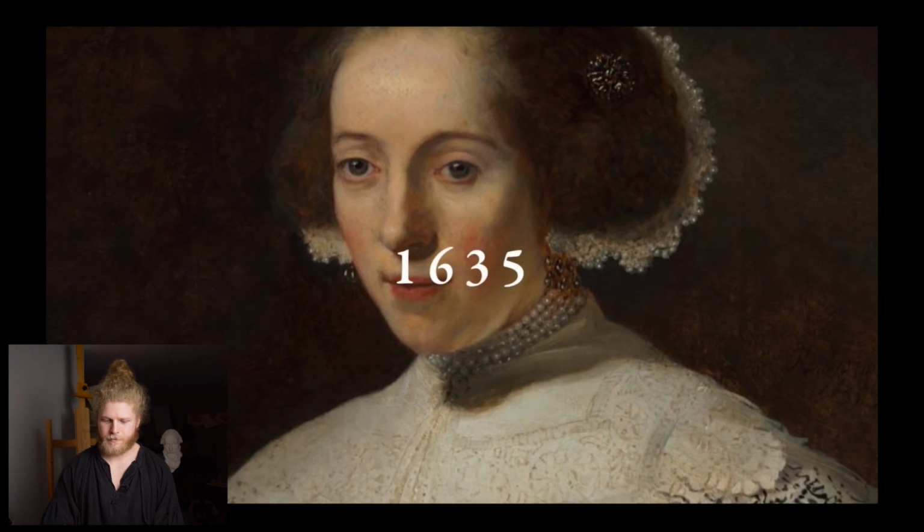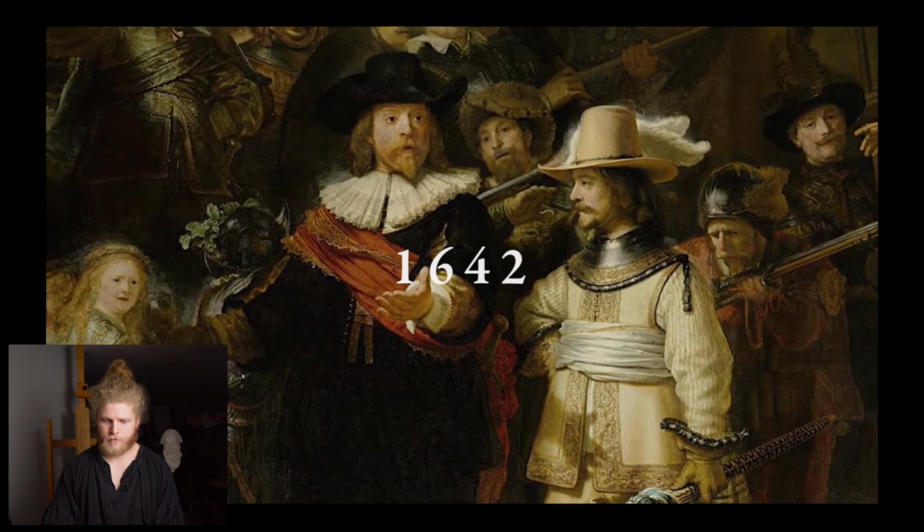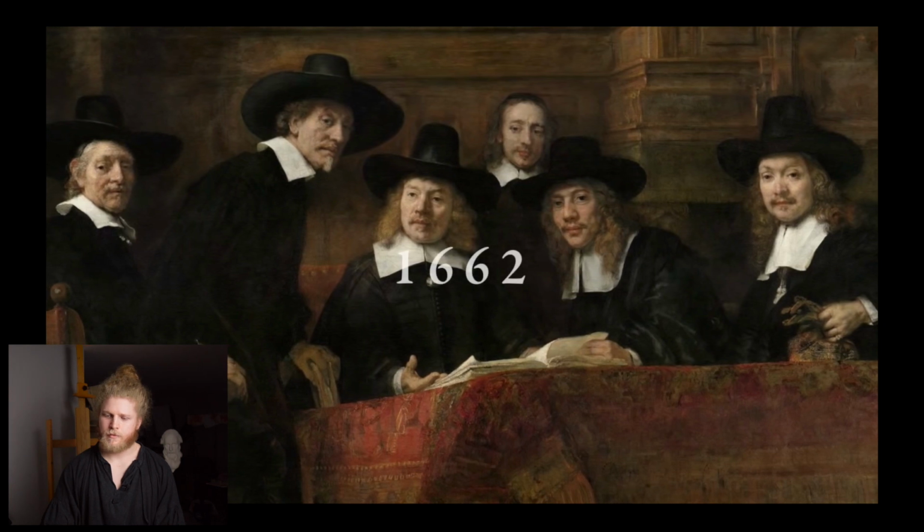One of his great achievements, one of Rembrandt's great achievements, was to portray human emotions in a much more convincing way than artists had before him, and in many ways for all time.